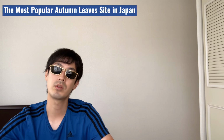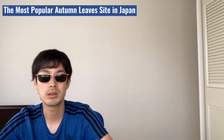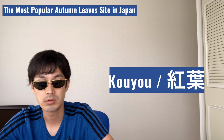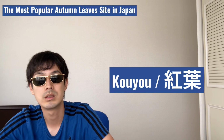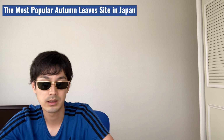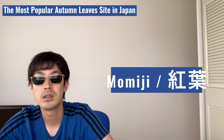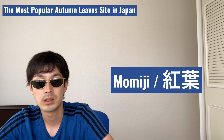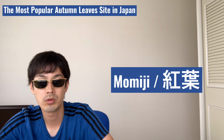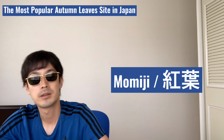Today's Japanese vocabulary that I want you to remember is koyo, which means autumn leaves. And one more thing is momiji, which means maple. This kanji has 2 meanings, koyo and momiji.